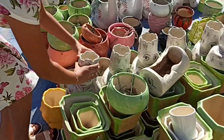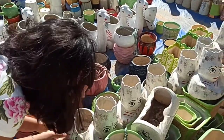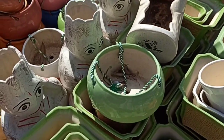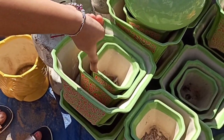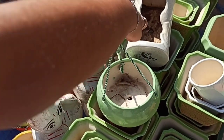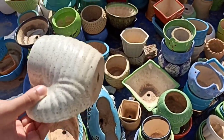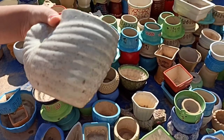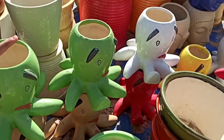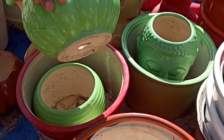Here we have Groot. Look at this. These are pots different from big to small, all the same. Isn't it really good? These are hanging pots. Look at that. Whoa. There's a coffee mug. Wait. Wow. Look at that. We have green, like a cream color, white, yellow, and red. We have a Buddha pot over here. And this is like a pumpkin pot.